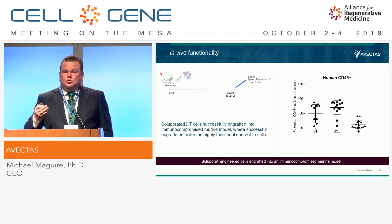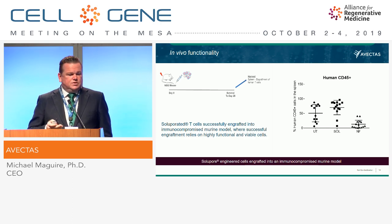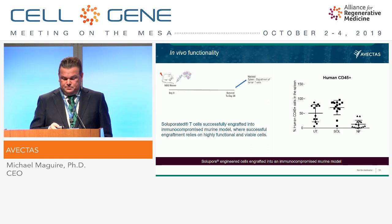We went on to engraft engineered cells into a mouse model, a humanized mouse, and we see that the soluporated cells engraft very well, whereas the nucleofected cells do not engraft into the mouse in this particular model.